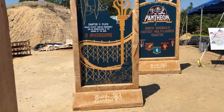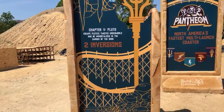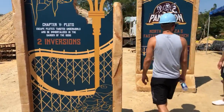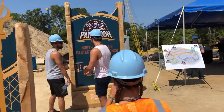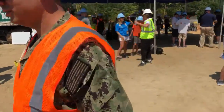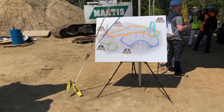Hey, how's it going? Chapter 5, Pluto, 2 inversions. Escape Pluto's twisted underworld. And over here, Pantheon, you've got a couple folks taking pictures there. North America's fastest multi-launch coaster. You can see there's a bunch of media here. Everyone's just kind of walking around, talking, that kind of thing.